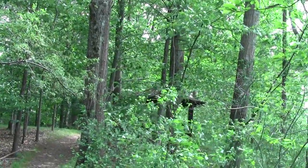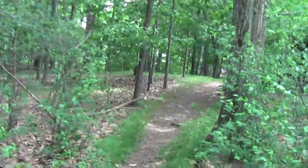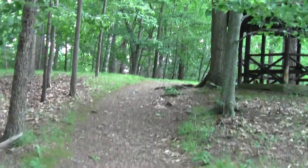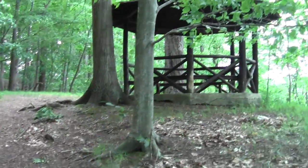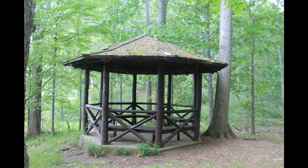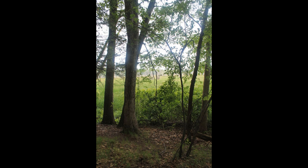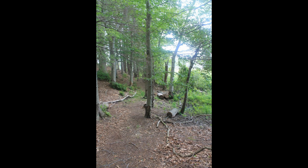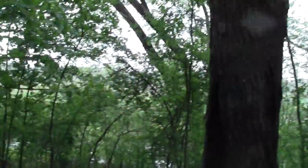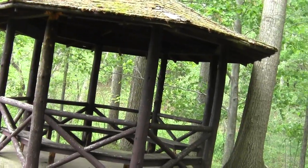Oh, there's the gazebo. And it looks like it's in reasonably good shape. And having found the old gazebo, far older than I am, it's got the perfect weathered look that I myself lack.